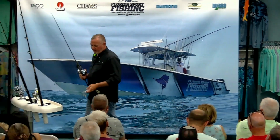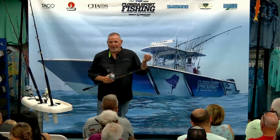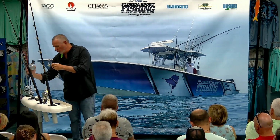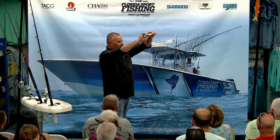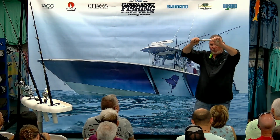As far as the jig is concerned, basically anything long and silver and slender. It's going to get to the bottom fast. 250 grams is the ideal weight. And really the number one jig that I have found here for blackfin tuna is this right here. It's called the Sardine 250. Right there, that's what it looks like.